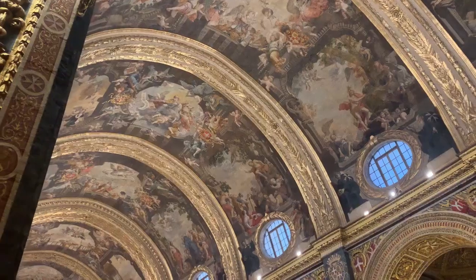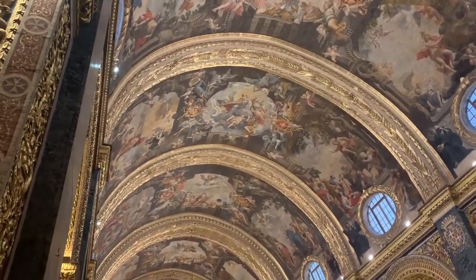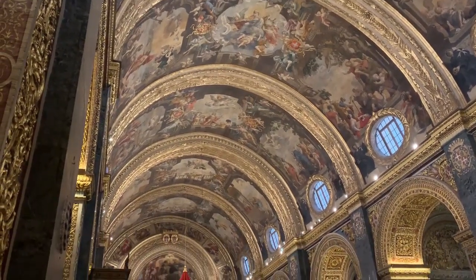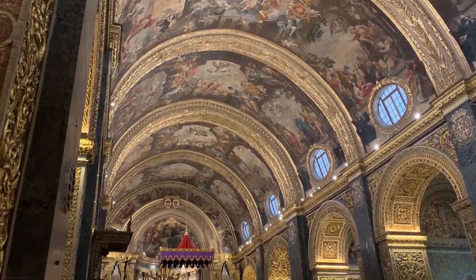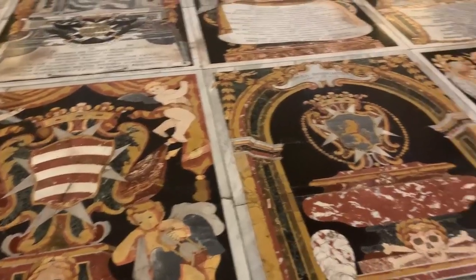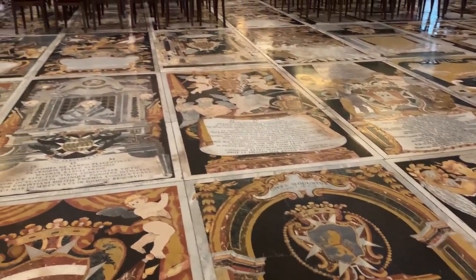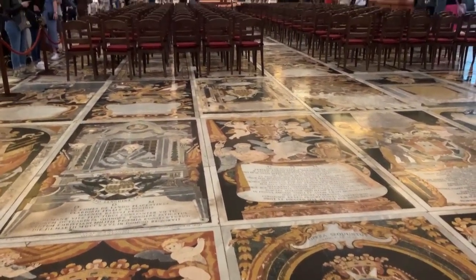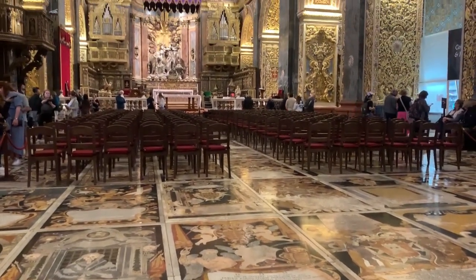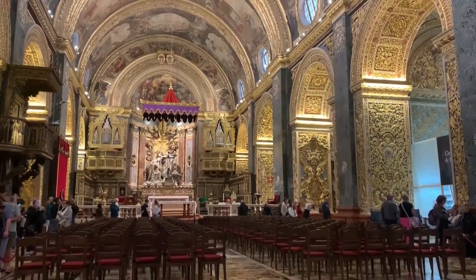One of the landmarks of Valletta is St. John's Co-Cathedral. Here you can take an automated headset tour and learn about the history that lies here. Actually, the marble floors are covered in inlaid tombstones where 400 knights are buried. This beautifully designed church was consecrated in 1578 and was designed by Maltese architect Girolamo Cassar. I hope I said that right.